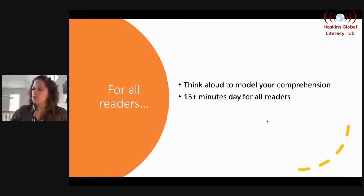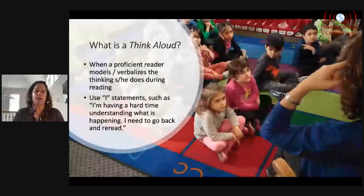Let's talk about ideas for readers of all ages. My first takeaway is something called a think aloud, which I'll dive into a little bit more. And then my second idea is just the nuts and bolts, how frequently we should read aloud to our kids. We're looking at least 15 minutes a day for all readers. Let's spend some time talking about a think aloud. What do I mean by a think aloud?